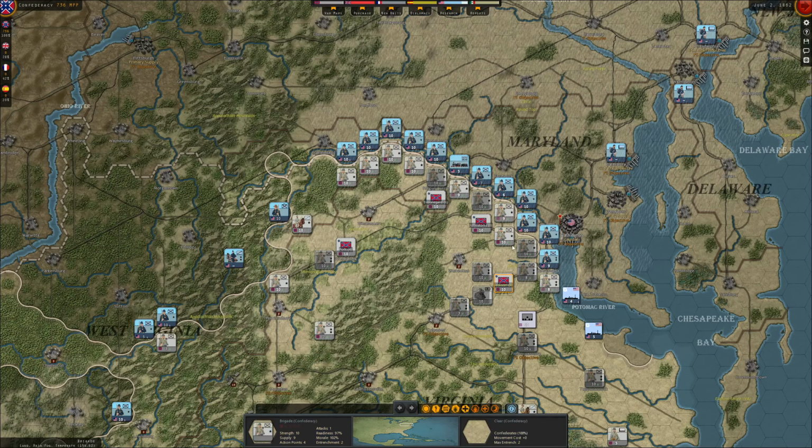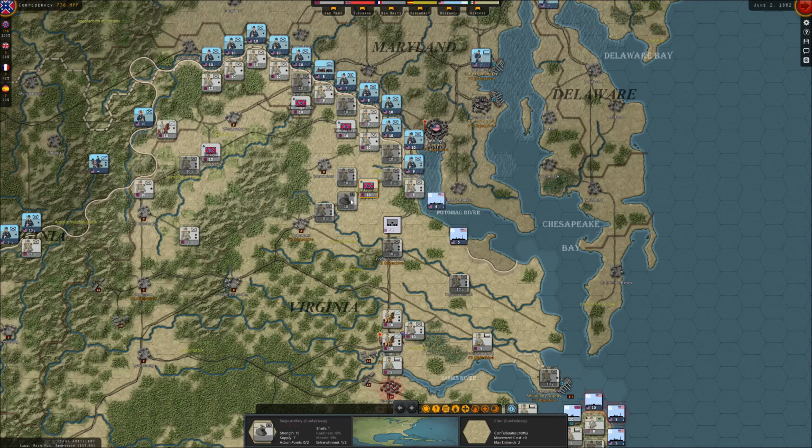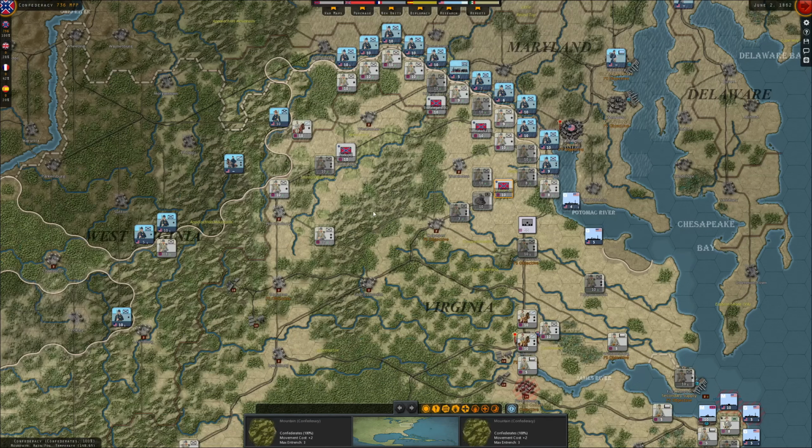I can't reinforce. I can only reinforce in the second row. So that is why, best case, I have some time to let them rest and reinforce over the next turn. So we'll see what happens about this.